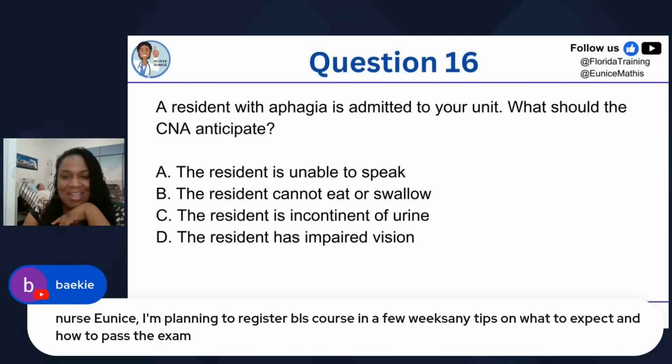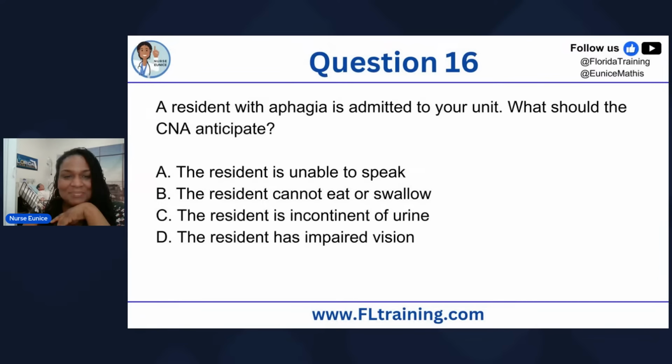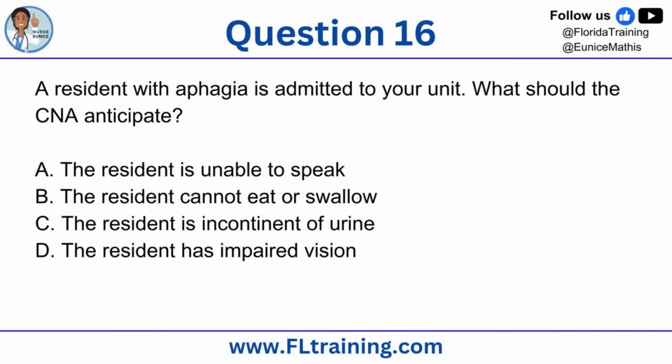All right, so our next question, everybody. A resident with aphasia is admitted to your unit. What should the CNA anticipate? A, that the resident is unable to speak. B, the resident cannot eat or swallow. C, the resident is incontinent of urine. Or D, the resident has impaired vision.